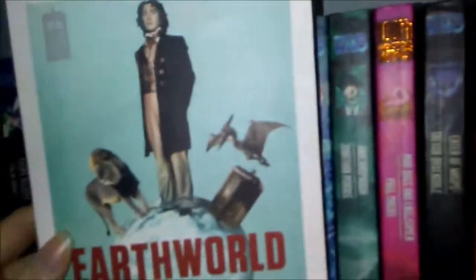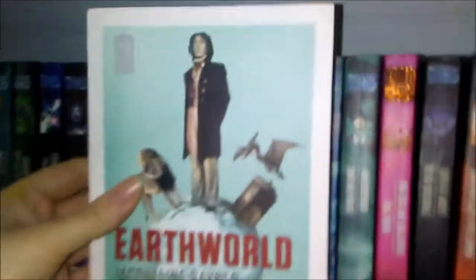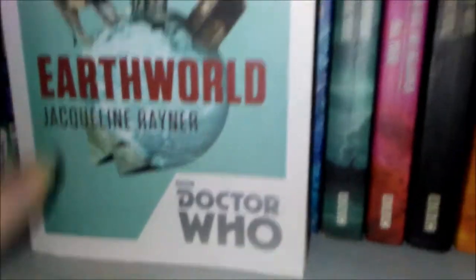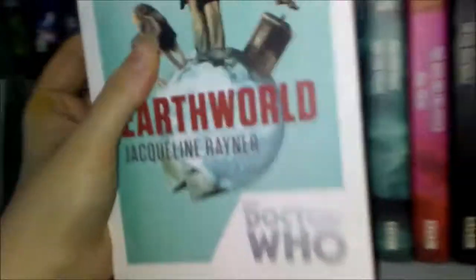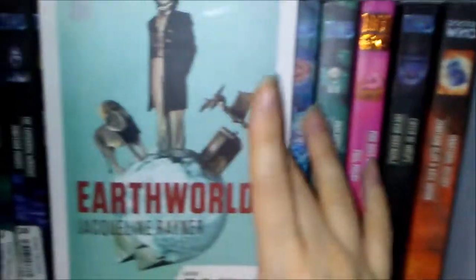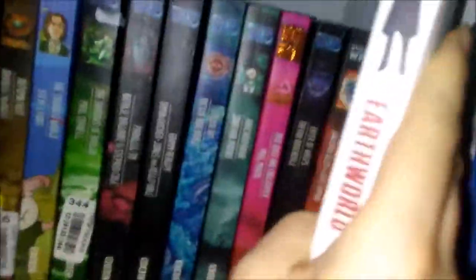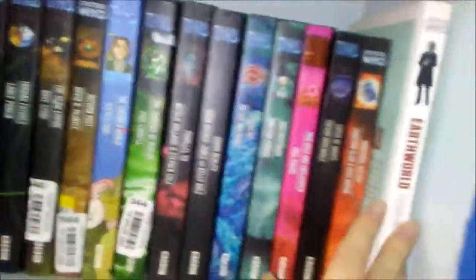Earthworld. Okay, so for all of the Doctors up to, I think, 12, they all got special edition books for the 50th anniversary, where they took a book out of their series, one of the best ones, I guess, and they redid the covers, made them super nice, super shiny, they're bigger. It is the same exact book that you would get, because I've seen the original cover to this, but I decided, you know what, I'm gonna get the special edition, so I got the special edition. And yeah, they did books for all of the Doctors. I actually have another one, which I'll get to when I get down to the lower shelves.